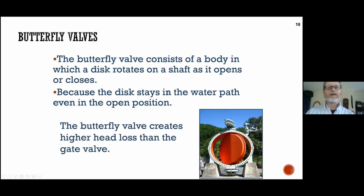Now let's talk a little bit about butterfly valves. They will ask on the exam which valve has the highest head loss, and if there's a choice between a gate valve and a butterfly valve, the butterfly valve has higher head loss because, as you can see, there is no position, fully open or fully closed, that this valve is not in the flow path. Fully opened, it'll turn sideways and allow the most water through, but there is still head loss. It's not much, but compared to a gate valve, there is considerable head loss.